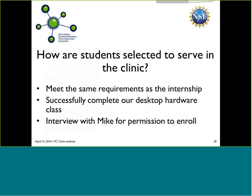Students have to go through a selection process. Generally speaking, if you apply for it, you'll probably get it. But you have to have been through the desktop hardware class before you can work in the clinic. We want you to at least know the basics of how to work on machines before we turn you loose with them. And the internship requirement means that you've completed a majority of your curriculum hours before you are allowed to come in.